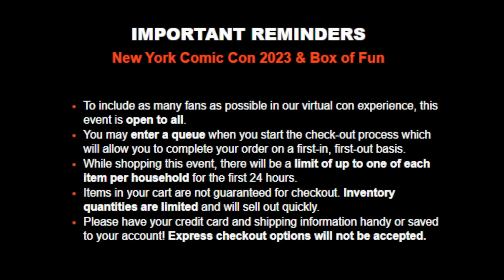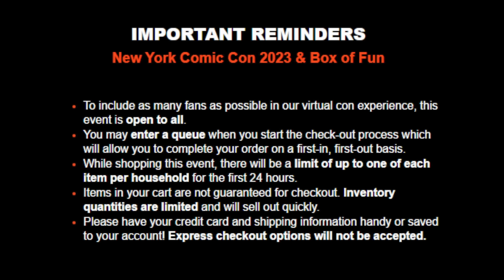Now it goes on to say, while shopping this event, there will be a limit of up to one of each item per household for the first 24 hours, meaning that you can only buy one Luffy, one Ichigo, or one Dark Magician Girl, for example. Until that 24-hour period is up, then you can buy it to your heart's content. Items in your cart are not guaranteed for checkout. Inventory quantities are limited and will sell out quickly.